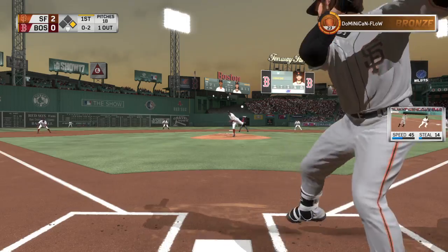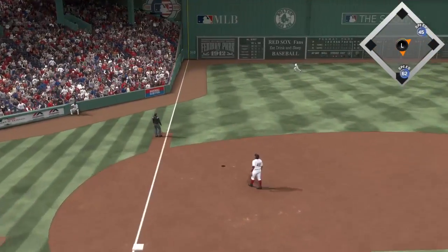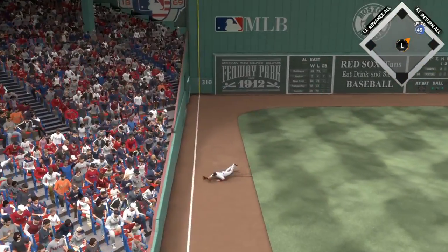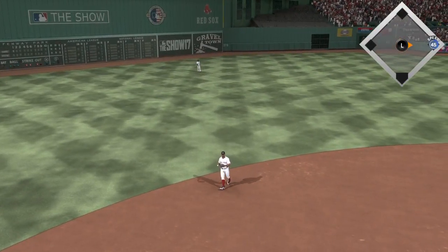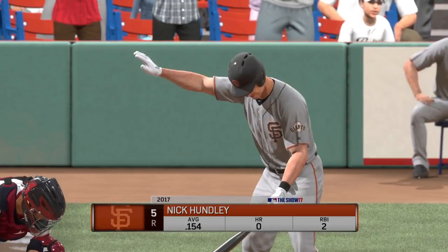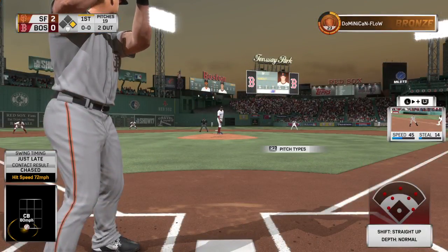Hoping to send him packing. Pitch on its way. Goes the other way with it as this is in the air down the line in left. And he'll lay out to make a spectacular catch. Wow. Now at the plate, Nick Hundley. He takes his first cuts in this one with a man at first and 2 away.